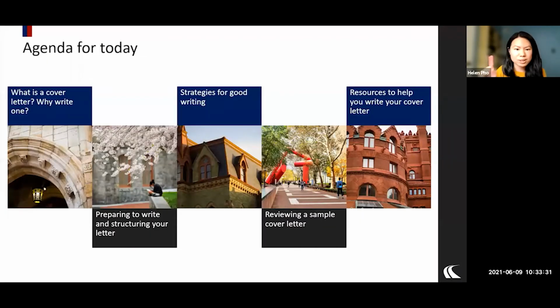A couple of quick logistics before we get to the agenda for today. I really do want to engage with all of you in the chat, so feel free to put in any questions that you have throughout the whole workshop. We will stop and keep an eye on the chat regularly throughout the program. Okay, so for today, the topic is cover letters.